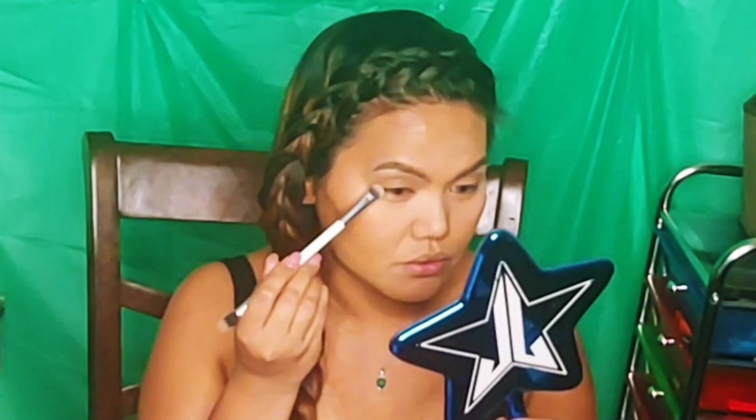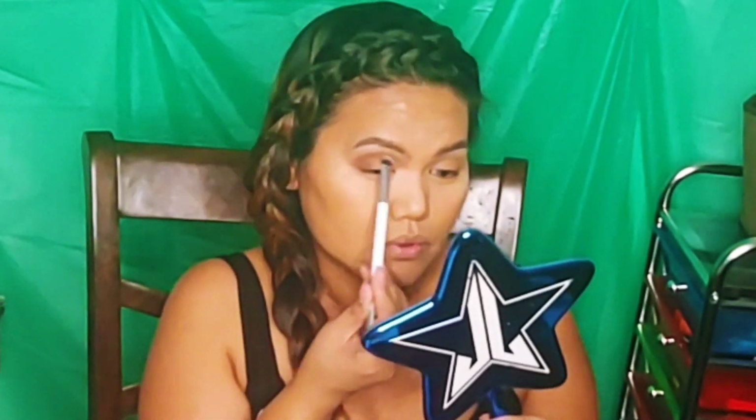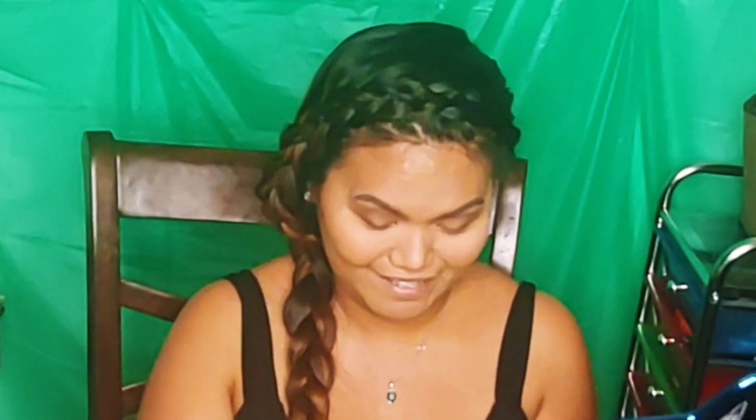Now I'll be using the dark brown for the side right here by the outer V. This is very pigmented for $3. Oh my god. Okay, now I'm gonna use a pencil brush and I'm gonna be using this black one right here.